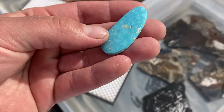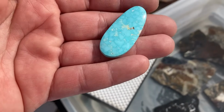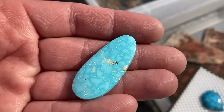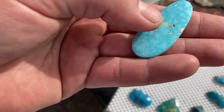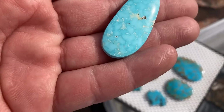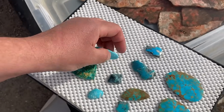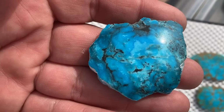And I guess the story is that because the first batch that they got of it looked so much like Sleeping Beauty, they gave it the name Royal Beauty. And I guess all the stuff since then doesn't look as much like it, so it looked even more like it than this. But I think it has like a cool teal quality and water web that you don't always see in the Sleeping Beauty, so definitely has its own identity now.